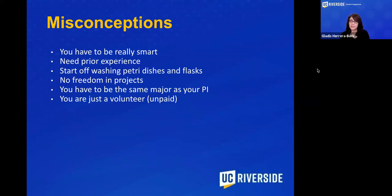So for your benefit, make sure that you're showing that yes, you want to be there and that you're doing everything to help contribute, and you'll have a really good experience. Yeah, I think that was really good.